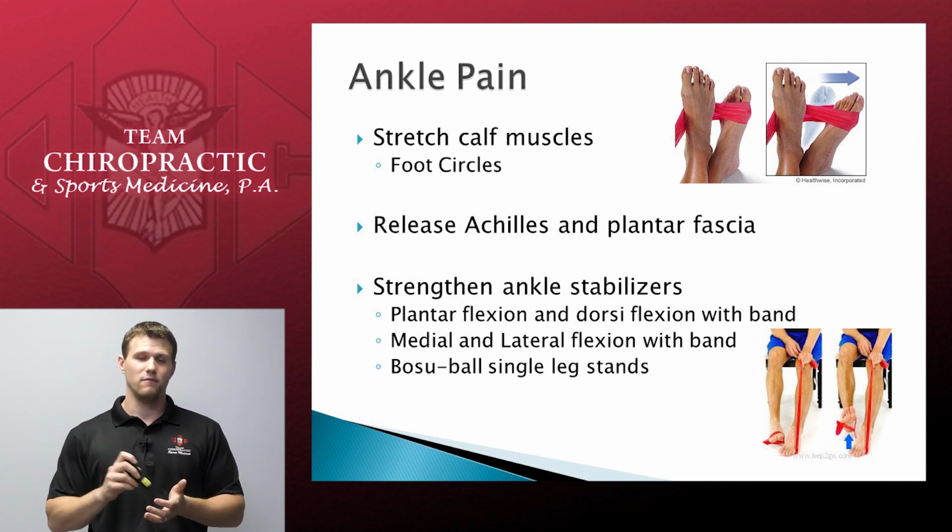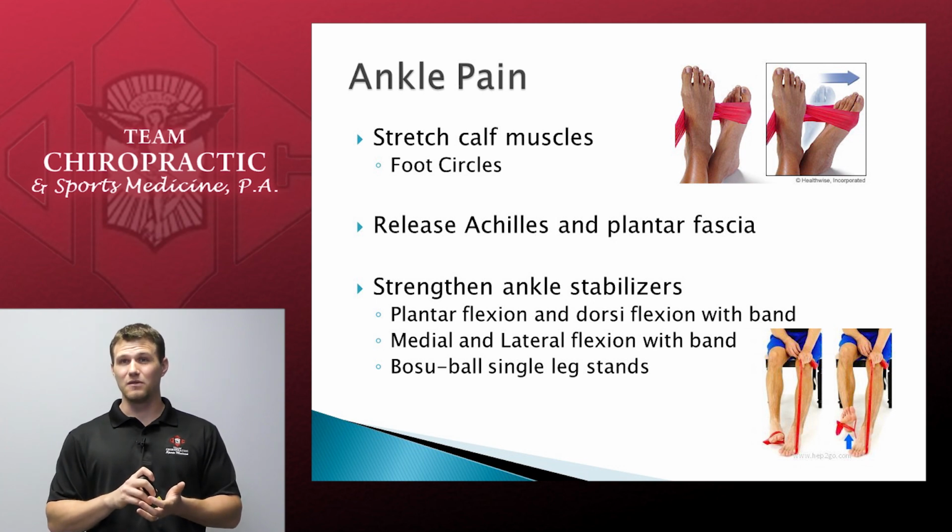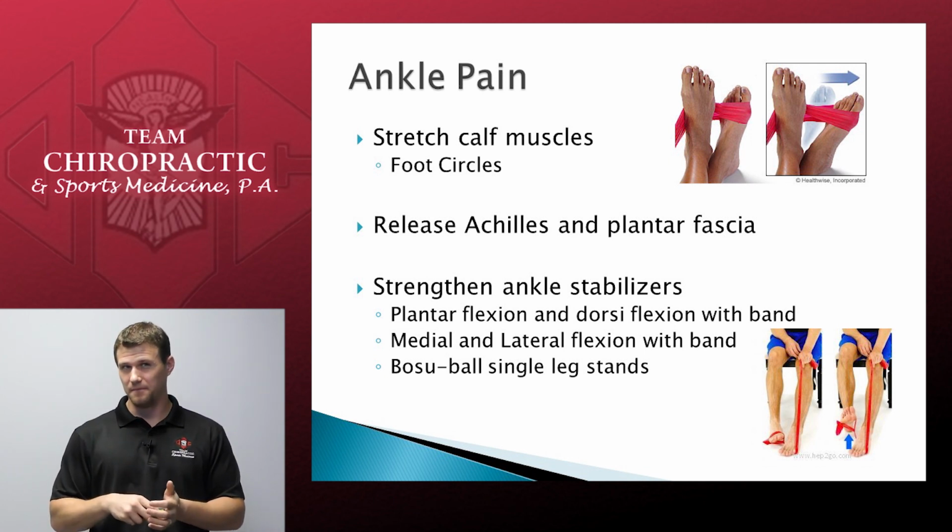The final stage of strengthening the ankle stabilizers is single leg stands, simply balancing on one leg at a time as long as you can. Be careful not to fall. Have something around you to support yourself with if you need to catch yourself. And if you want to challenge yourself even further, that's where a Bosu ball, if you have one available to you, can come in handy. Or instead of standing on a flat surface, we stand on that ball, adding the extra layer of instability.